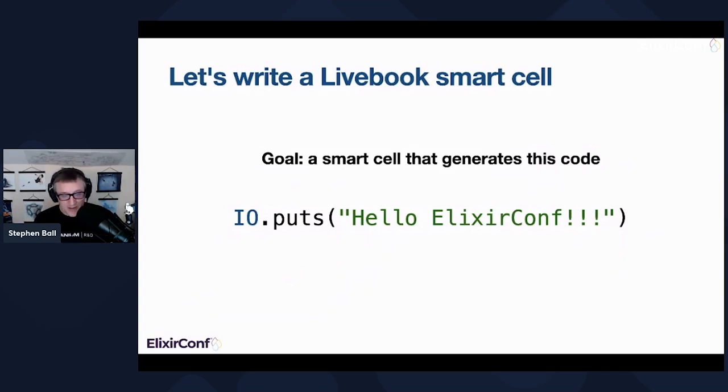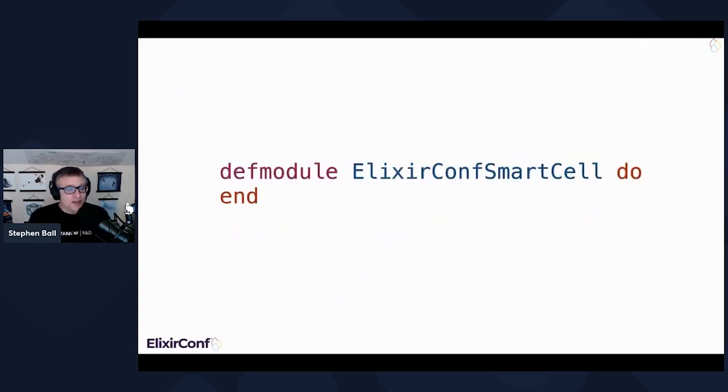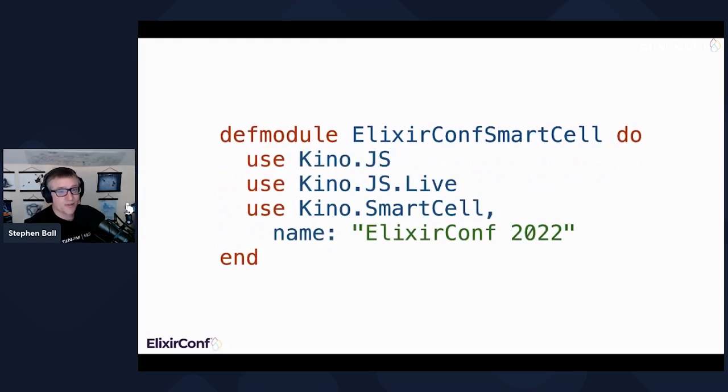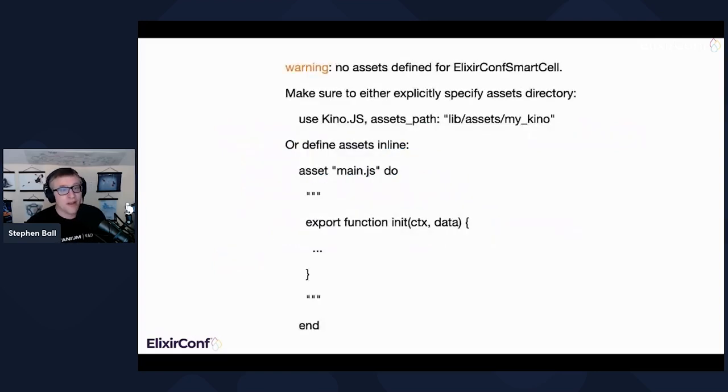Hello. So to start, we define a module. Done. Of course, the module doesn't do anything and we want it to do something. And a fast way for a module to do something is behaviors. And Kino is there for us. These three behaviors are what turn a module into a smart cell writing machine. Almost. Smart cells have another requirement beyond the behaviors, and that's assets. Because there's a front end, we have to accommodate that.